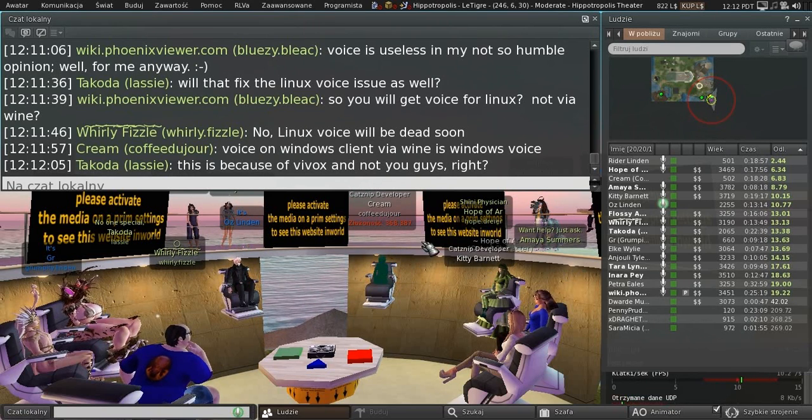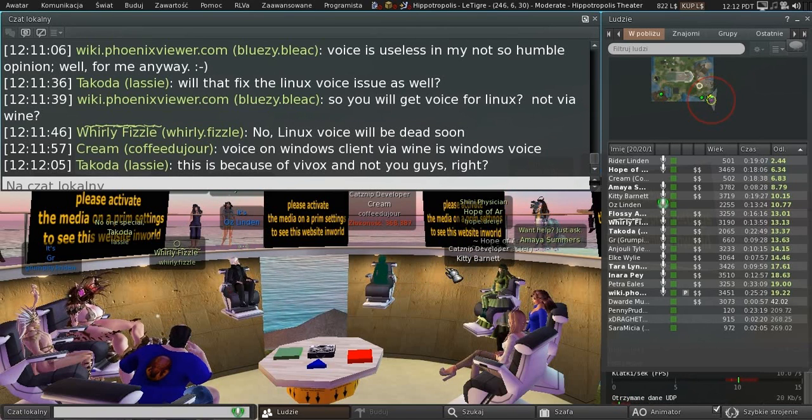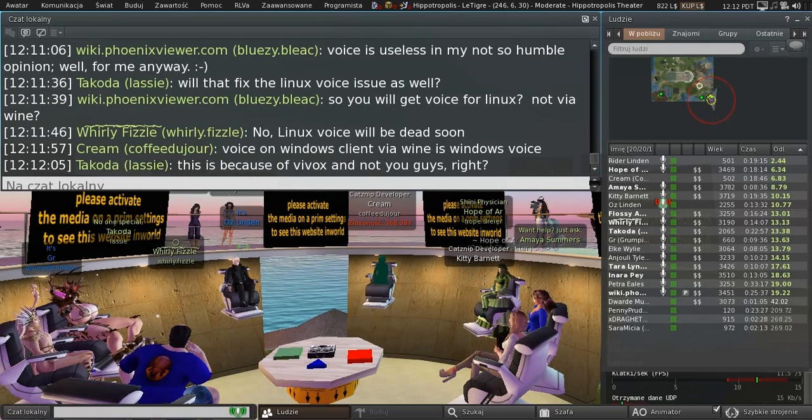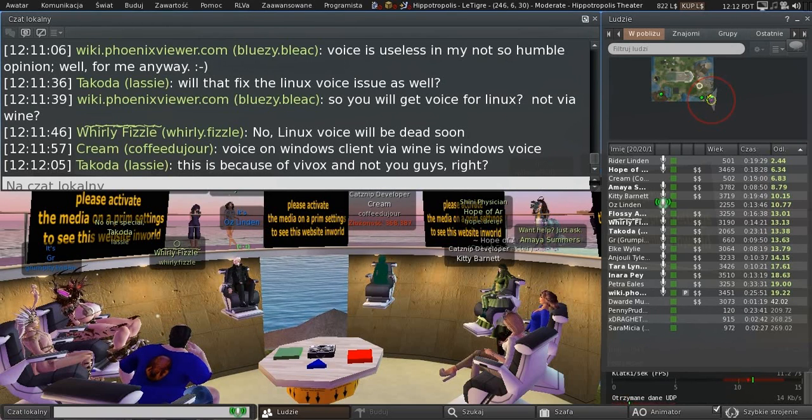Well, it is true that Vivox has stopped supporting Linux, and that's, actually, I think, arguably a pretty reasonable decision on their part. But so have we, basically. We have said we'll keep the code there, and we'll keep accepting contributions to keep it working. But we're basically not having Linden developers do work to keep Linux working.